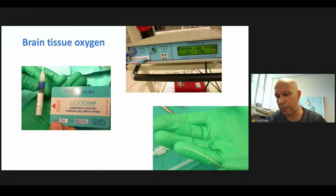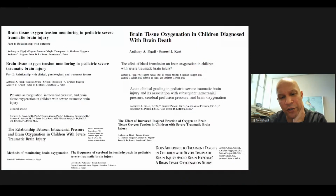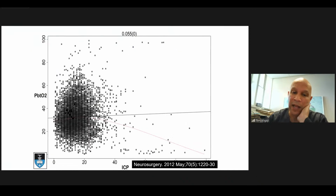So I'm going to hurry up a little bit here, and just very briefly run through the other things that we do. We monitor brain tissue oxygen, so we've got quite a bit of experience with that, and we've published that. This is from several years ago, but it's a really illustrative graph because these were time-linked measures of brain oxygenation and intracranial pressure across a range of patients.